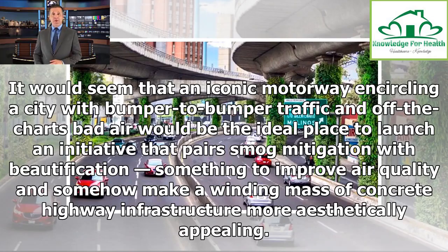It would seem that an iconic motorway encircling a city with bumper-to-bumper traffic and off-the-charts bad air would be the ideal place to launch an initiative that pairs smog mitigation with beautification, something to improve air quality and somehow make a winding mass of concrete highway infrastructure more aesthetically appealing.